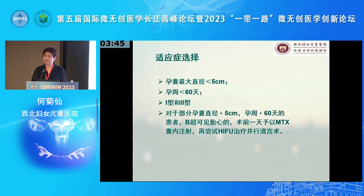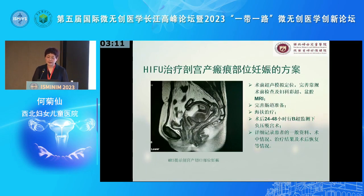There are some indications for the selection of this treatment: the maximum diameter of the gestational sac less than 5 centimeters, gestational age under 60 days, and type 1 and type 2 CSP. For some patients with gestational sac diameter over 5 centimeters and gestational age over 60 days, if the fetal heart rate can be seen by ultrasound, MTX should be injected into the sac 1 day before operation, and then HIFU treatment criteria should be tried.